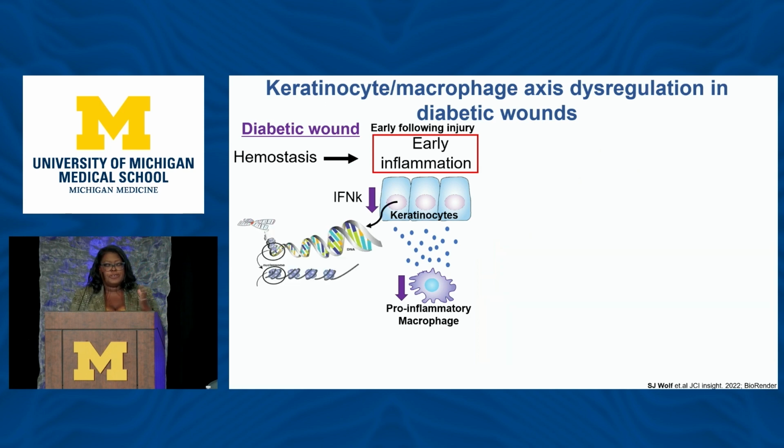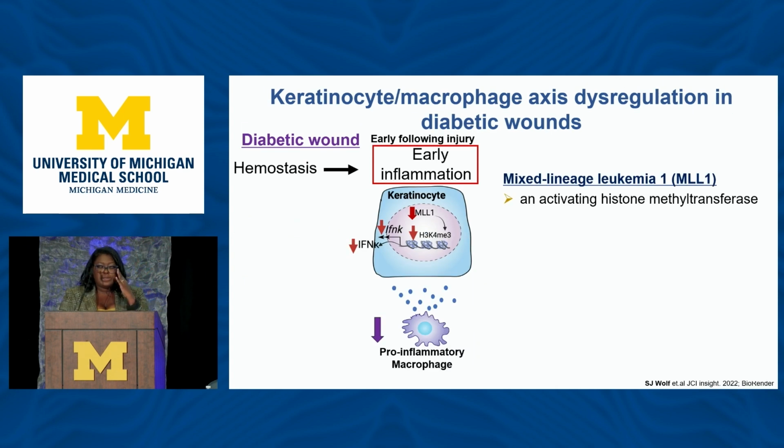With seeing this importance for interferon kappa in regulating wound repair and seeing its decrease in diabetic wounds, I became very interested in how it was being regulated within these diabetic wound keratinocytes, with a particular focus on epigenetic modification, most notably histone methylation. And so when I actually probed this area, what we ended up seeing was that mixed lineage leukemia 1 ends up regulating interferon kappa within these keratinocytes. And MLL1 is an activating histone methyltransferase.